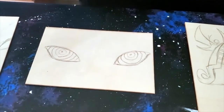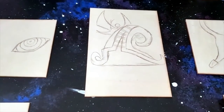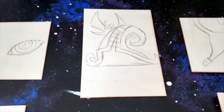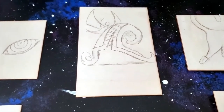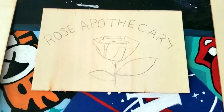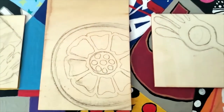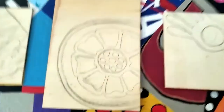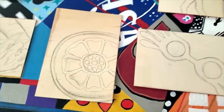This is Nagato / Pain from the Naruto universe. This is Lulu's hat from League of Legends. I'm not entirely confident she's an INFP, but my cat was named after her, and I saw one website that said she was, so we're going with that. This is Rose Apothecary for David Rose from Schitt's Creek. This is the White Lotus from Avatar The Last Airbender, because that's right, Iroh's an INFP. I think we pretty much win this contest based on that alone.